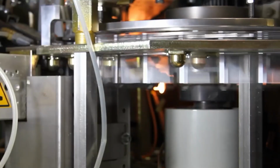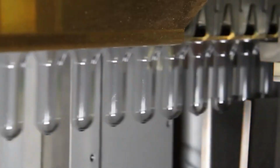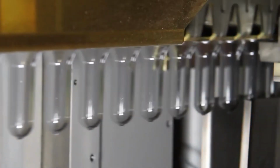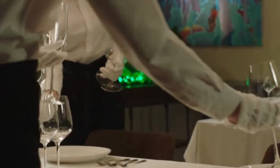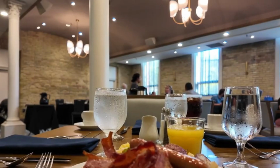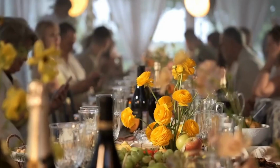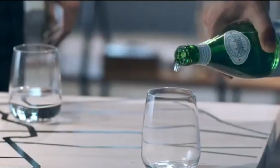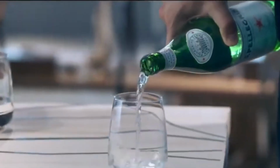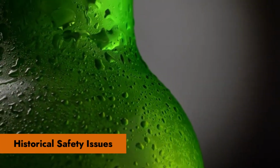When combined with reusable bottles, tap water can reduce plastic waste and carbon emissions compared with single-use bottled water. The safety of bottled water doesn't only affect the environment, but sometimes it also affects us humans. Smartwater has had its history of safety issues, and other brands have also been recalled just because they made mistakes in bottling water. Historical safety issues.